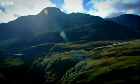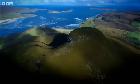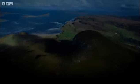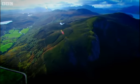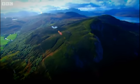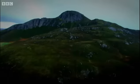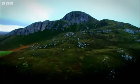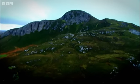This is Mount Cron and Riccardan, which stands at the top of Scotland, 1,007 feet above sea level. When you examine the terrain, it's easy to see why no car's ever been to the top before. There are rocky outcrops, peat bogs, sheer cliff faces, the lot. This is going to be quite a trip.